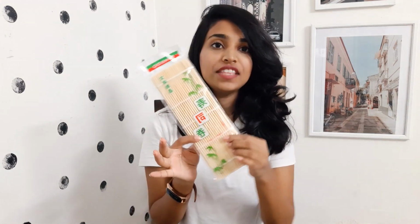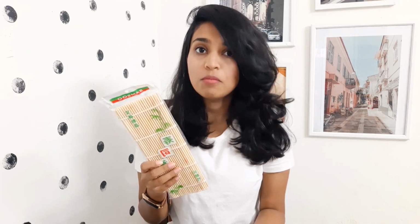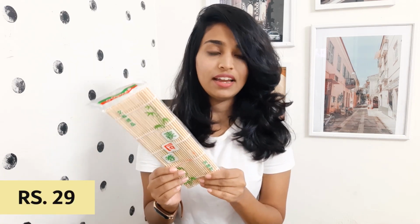Next up I have these mats. So basically when you serve sushi, you can place this mat below it and then place a bowl on it. But I'm not going to use it for that. I'm going to again use it like a decor element. This was only 29 rupees.